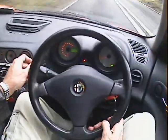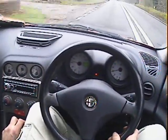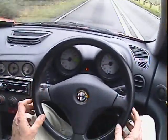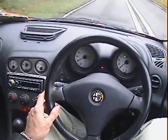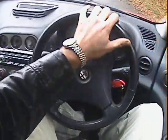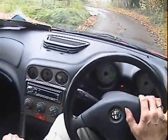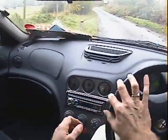The dashboard lights light up the way they should. And under braking it's nice as well, no problems there at all. Just seems to be relatively pleasant, really. I like these Alphas, much better value than a 3 Series BMW, certainly. There you go. That's about it really.